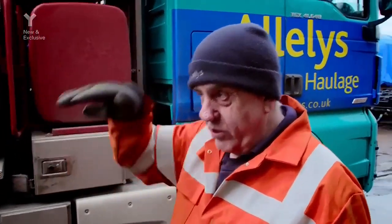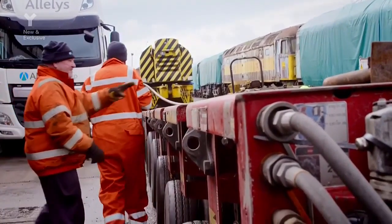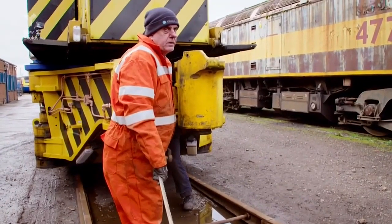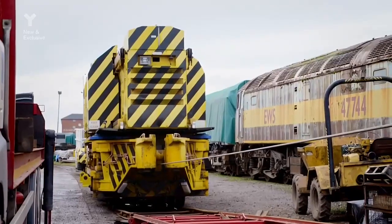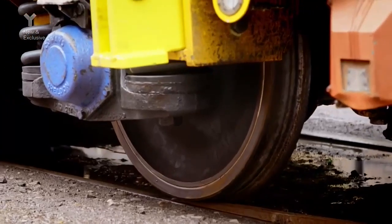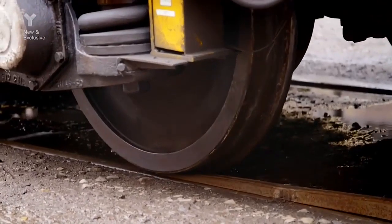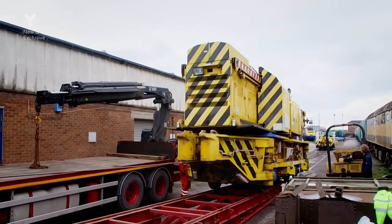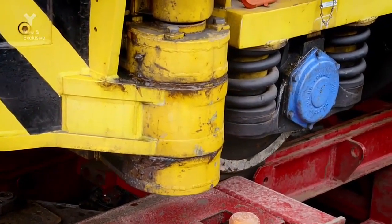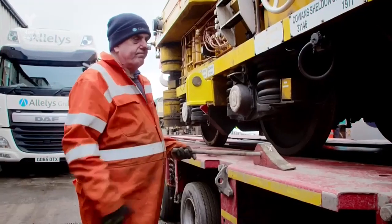What we're going to do now, we're going to set the trailer to obviously the exact same height as the ramp, and we've got a nice angle on the trailer, so it's a gentle pull all the way up. I didn't think I moved much. The team attach the winch cable to the crane and slowly haul it up the ramp. 125 tons of solid steel crane doesn't move quickly. Eric must keep a watchful eye on the rails. After 20 nerve-shredding minutes, the crane has made it safely onto the bed of the trailer.